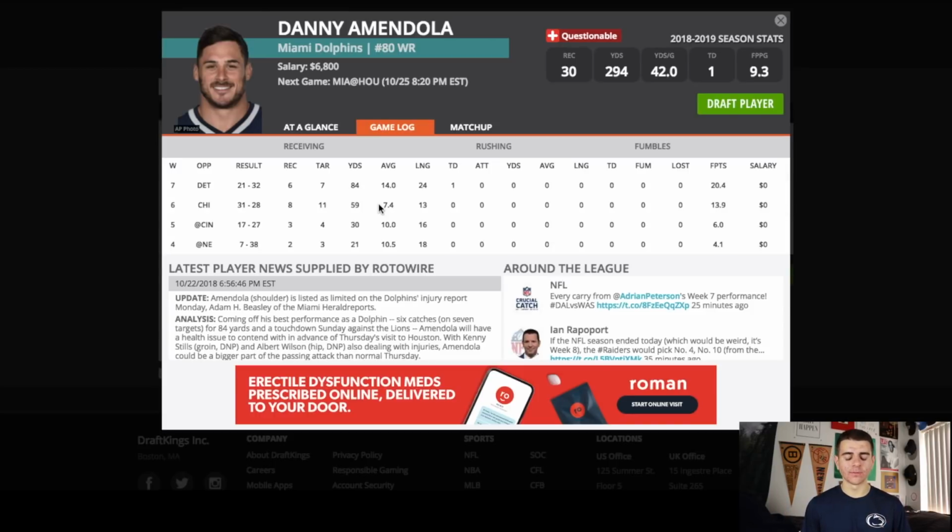So A-dot is just average depth of target. If you're a big body receiver, that means you're stretching the field, so you only have to catch a couple of those for it to actually mean something.